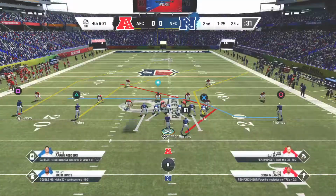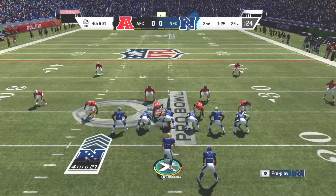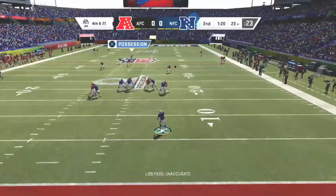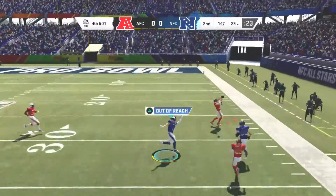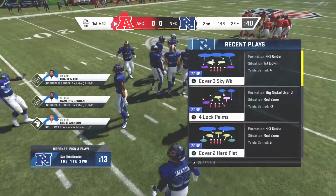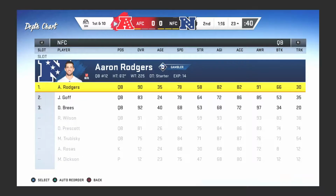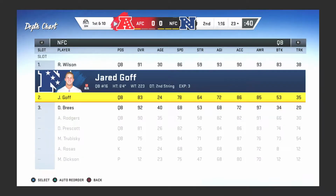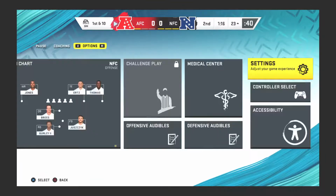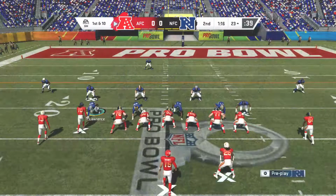Oh, a big decision here early. Look at this. They're going to go for it on their own side of the field. They do go for it. It's Rodgers. He's going to float this one deep right side. And this is going to be incomplete. Boy, a real head-scratcher there. And it'll be a turnover on downs.